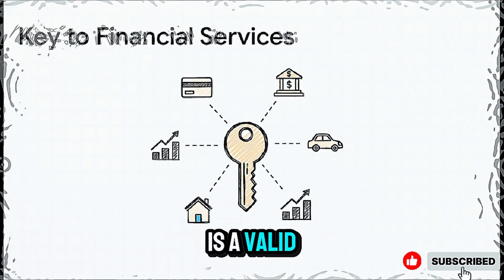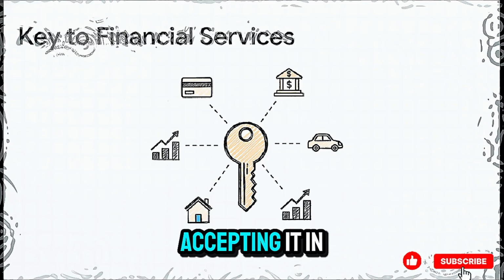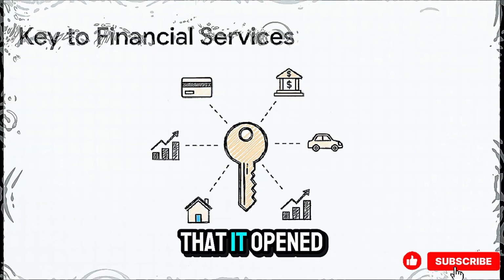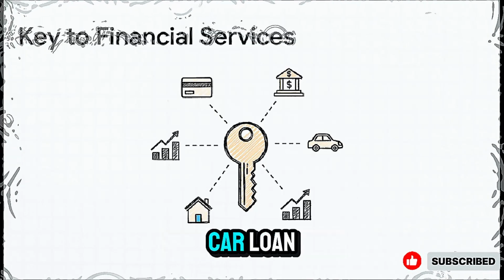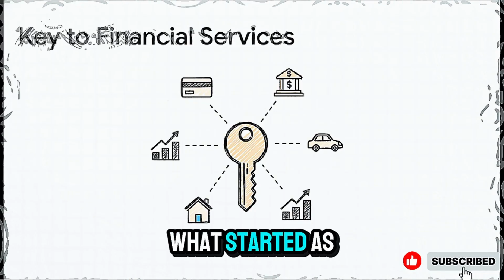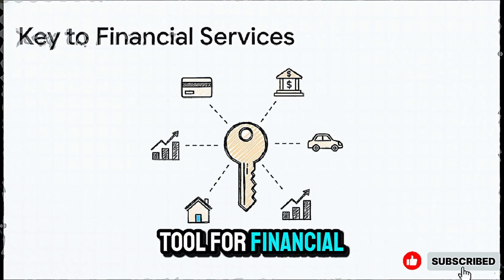Because an ITIN is a valid taxpayer ID, a lot of banks and lenders started accepting it in place of a Social Security number. And just like that, it opened the door to all these fundamental financial services: opening a bank account, getting a car loan, even building a U.S. credit history. What started as a tax tool became a major tool for financial inclusion.